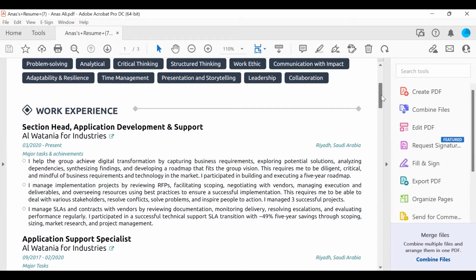I manage implementation projects, fantastic, by reviewing RFPs and then negotiating vendor. Yep, that's great. This required me to be able to deal with various stakeholders. Perfect. I can't critique that at all. That was perfectly written.